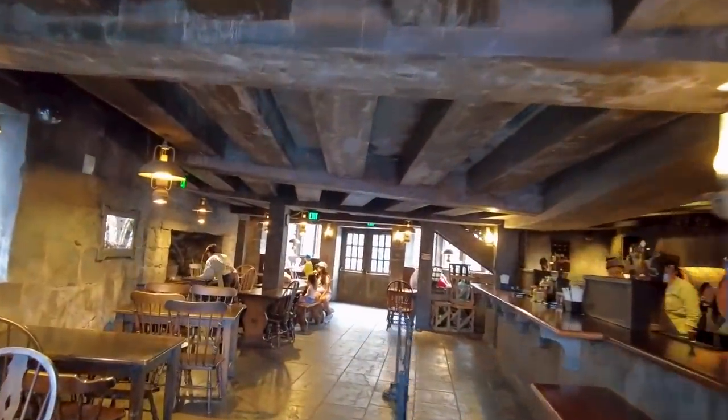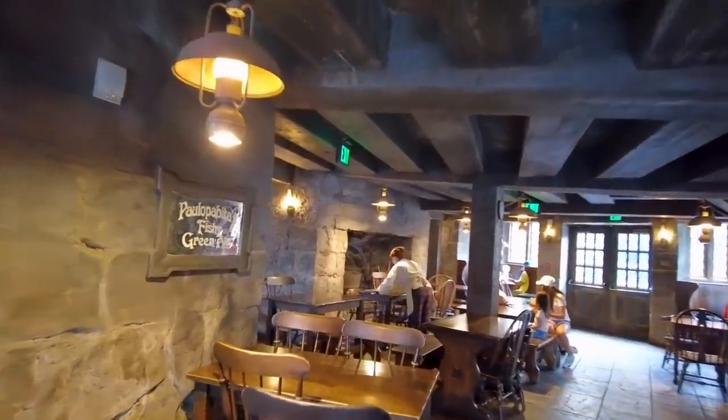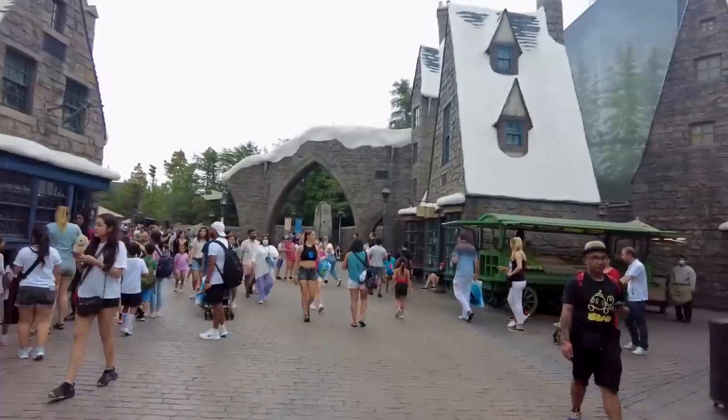Hogshead, of course, in the movie is the bar owned by Dumbledore's brother, Aberforth, and it's a very cool bar. I love that. It's very cozy in here, and there's actually seating that you can use, which, again, not something we have in Orlando.